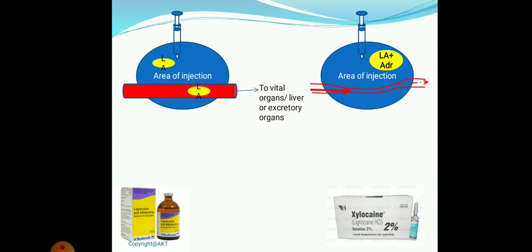That means the local anesthetic is not removed from the site of administration at a faster rate, and it is also not delivered to the vital organs at a higher rate. As a result, the local anesthetic will remain in the area of injection and will act on the nerve of interest for a longer period of time, producing a long duration of action. And being localized, it will produce more intense anesthesia. And since it is not removed from the site of administration to the vital organs, the side effects can also be reduced.